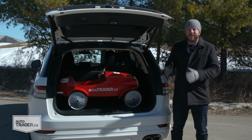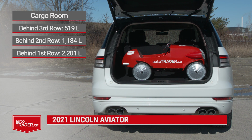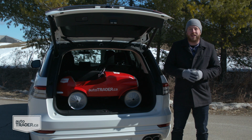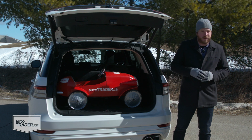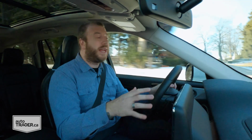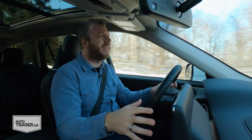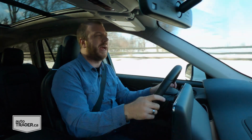But something else that's cool is how usable the cargo area is, even with those third row seats upright. Our cargo testing pedal car Patty, she fits back here with the tailgate closed, and that is very rare for an SUV this size. That space really is an advantage that this thing has over just about anything else it competes with, and it's hard to put a price tag on that kind of practicality.